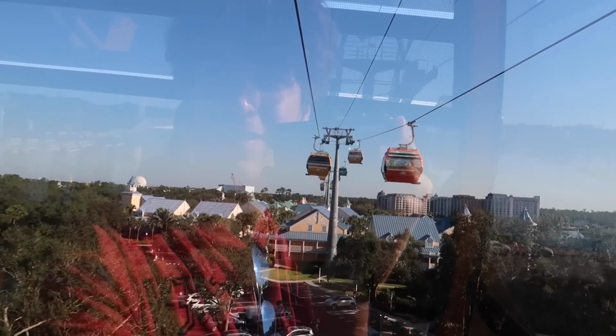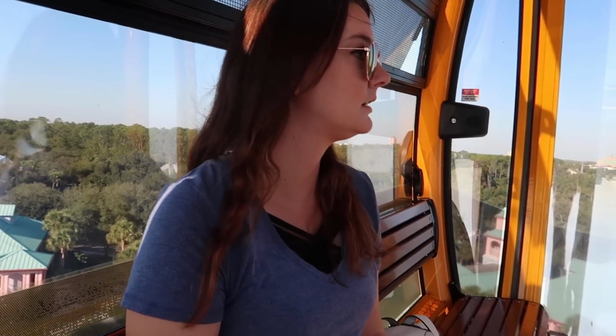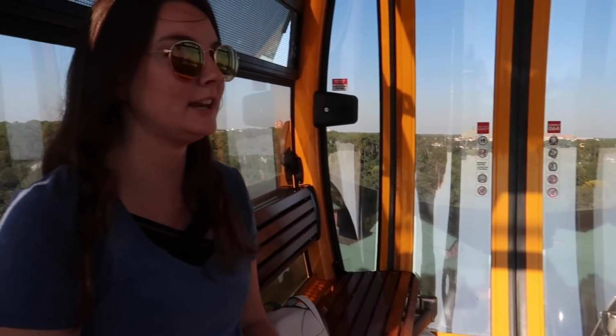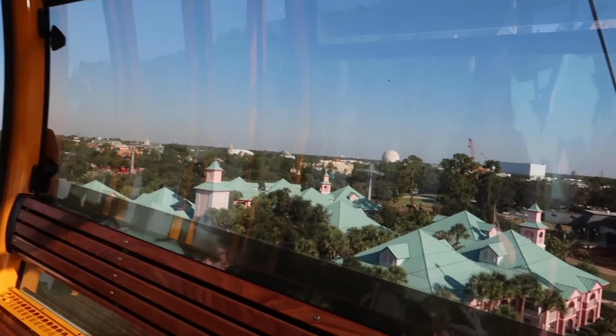And there's Epcot right over there. Who knew how peaceful it was just to fly over the Caribbean Beach? There's no narration on this one. That's interesting. I was kind of gonna say, we don't have that lady talking every 10 seconds. Yeah. There's the reroutes, I'm pretty sure, to Epcot.